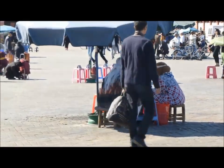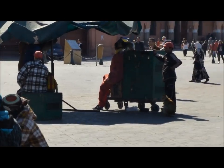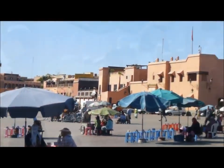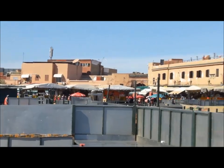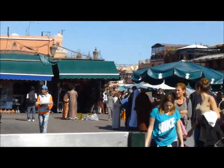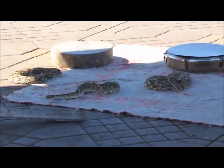In the middle of the main square in Marrakesh now, we see some women doing henna. A fella who has his monkey ready to entertain. Activity of all sorts. Different foods, selling food, juice. Snakes are taking an afternoon nap.